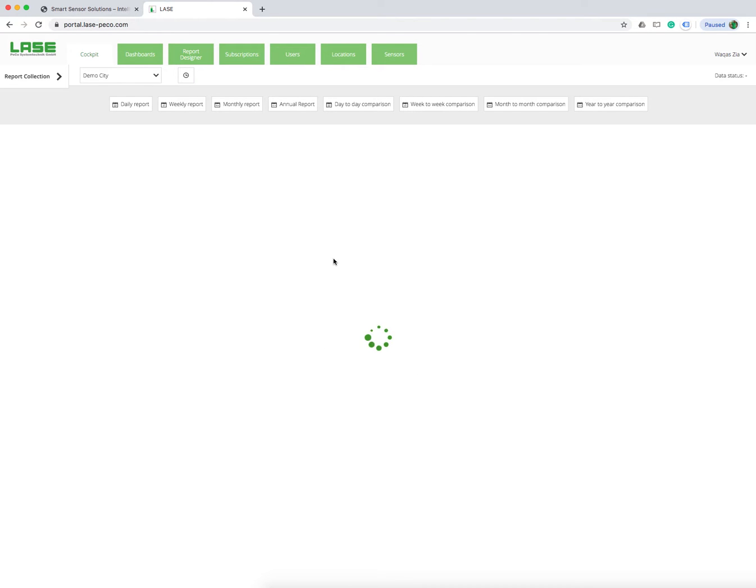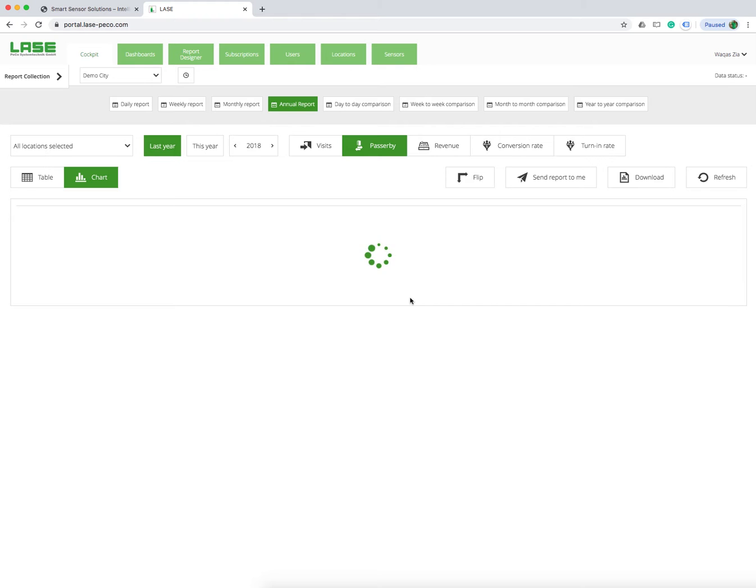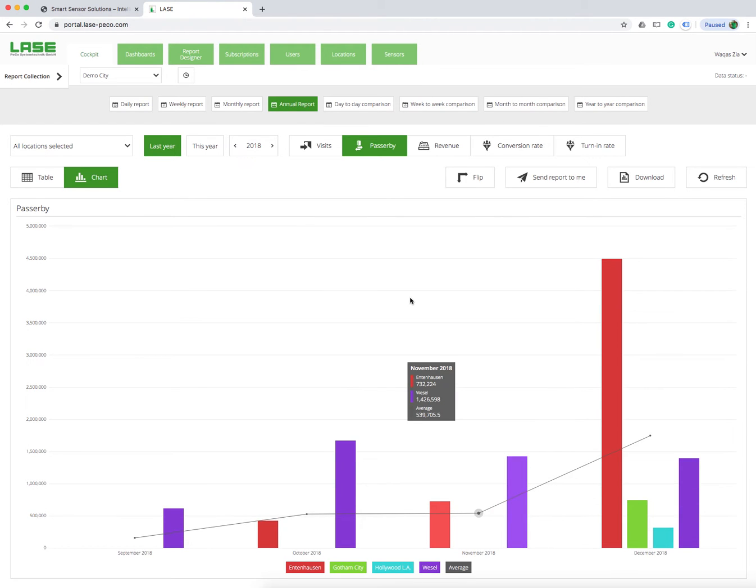So let's wait. Sometimes it takes a little bit of time to load the data. So we see the focus is on visits. We don't have any indoor data coming from any indoor sensors, so we will switch to passers-by. And so here we see all the comparison of different locations with each other. So here we see different cities. These are all the demo cities.